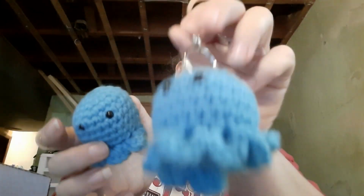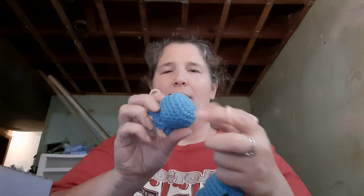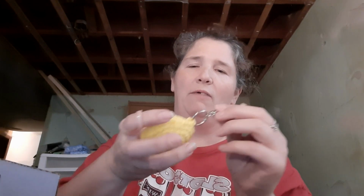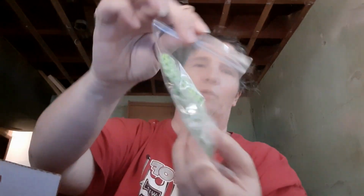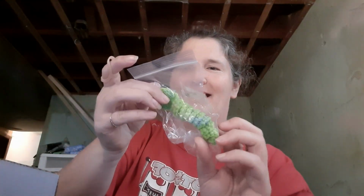So this one has the clip you can put on a backpack or on their coat. So my daughter wore all of hers on her backpack, and my boys wore all of them on their zipper pulls to their coats. Another worry worm. Oh, I like the big eyes. That's cute.